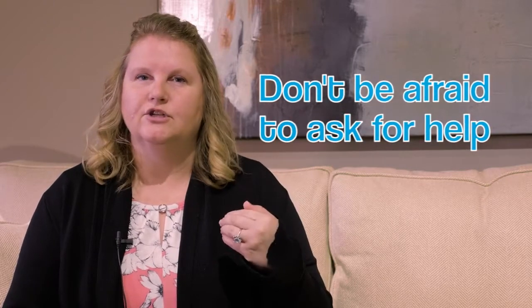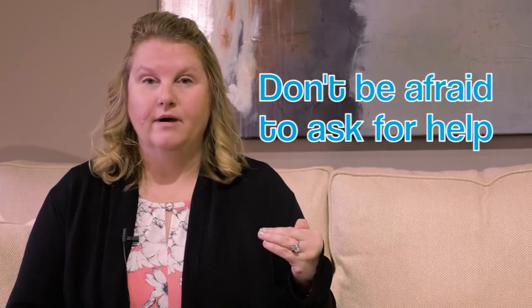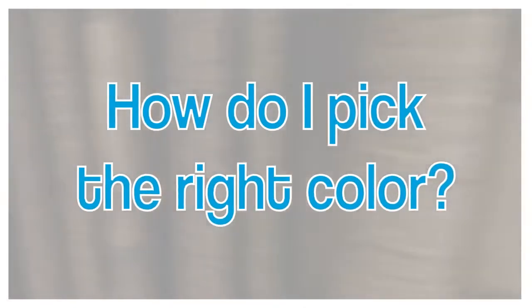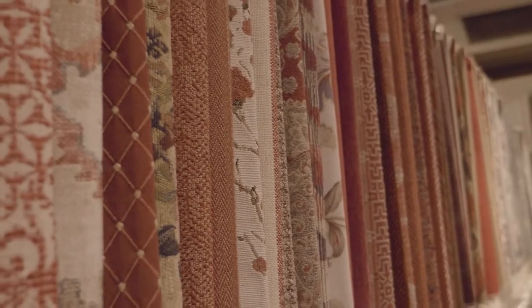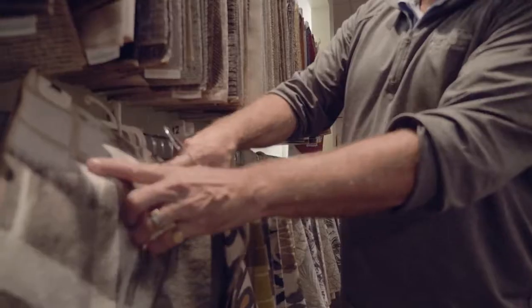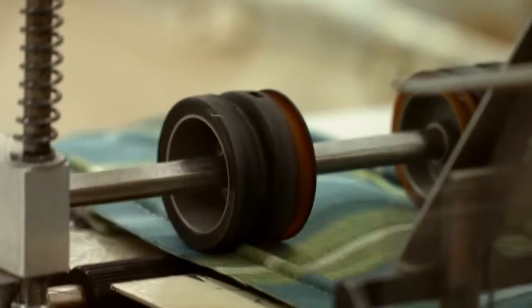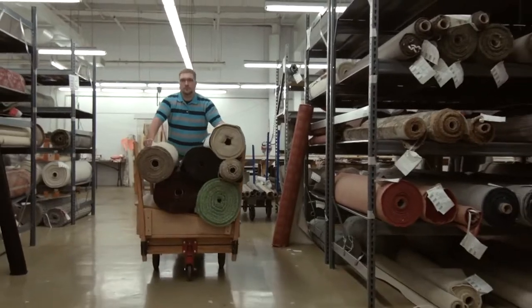Grab your sales associate who's been trained in fabrics and how they wear and their durability to help you select that part. Once you have your texture right and your durability right, then you can go into colors. There's nothing worse than falling in love with a particular fabric and finding out it's not going to work for you, because most manufacturers will have that one fabric in 10 different colors.